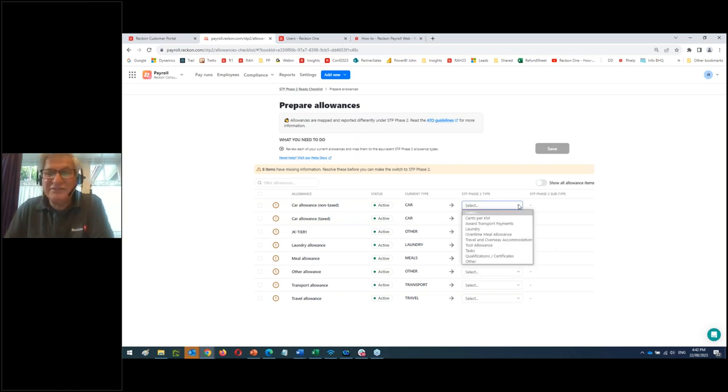Car allowance, say non-tax cents per kilometre. Car allowance, tax cents per kilometre. JobKeeper. Another. Okay. We'll do other. Select other, and we've got a box opening up in our subtype. So once more information. So what is it? Home office, uniform, blah, blah, blah. They'll have to be general.